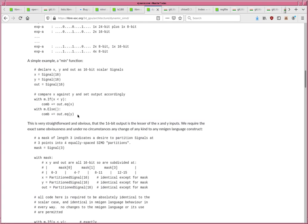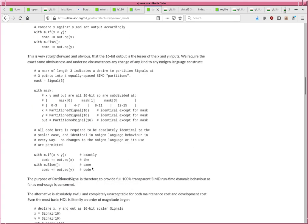So if x less than y in a scalar format, it was done with exactly the same code in a SIMD context, and at the back end, it works out based on the partition masks what actually happens, whether it is 1 times 64, 2 times 32, 4 times 16, or 8 by 8 comparisons, independent EQs in each lane. Completely dynamic. Again, work smarter, not harder.